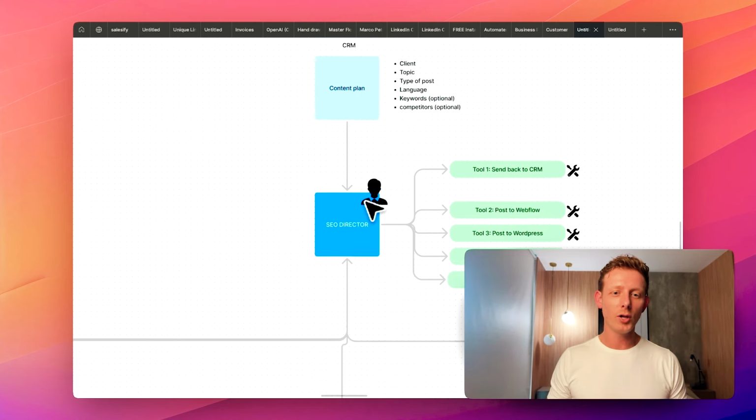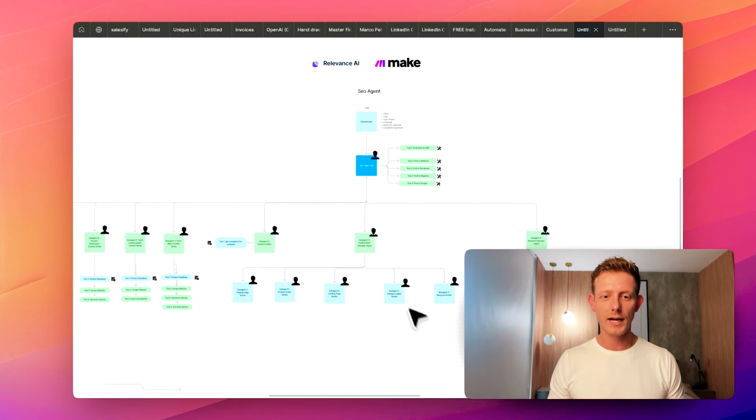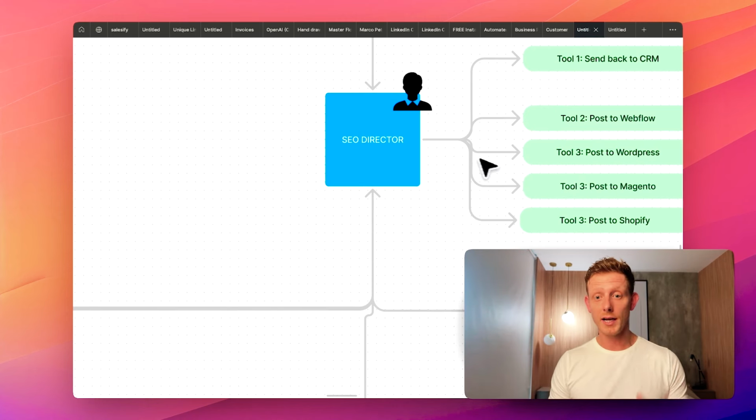But again, not all agents are, of course, involved in each of the workflows, right? As you can see, we have lots of agents for each of the different types of categories. So it might look a little bit more complex than it actually is. But I think it's an interesting use case for these sort of multi-layered agent systems. And then, of course, the SEO director will, in my case, post it to Webflow.